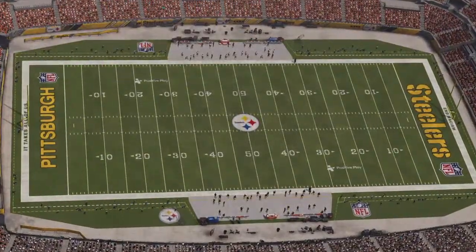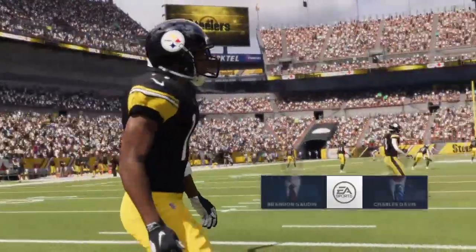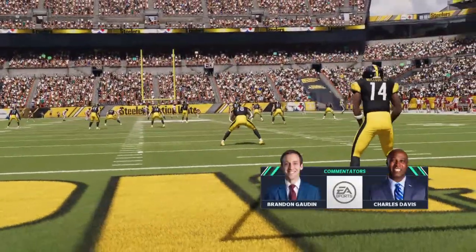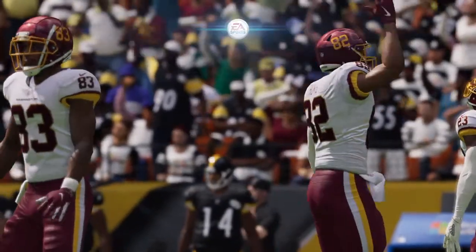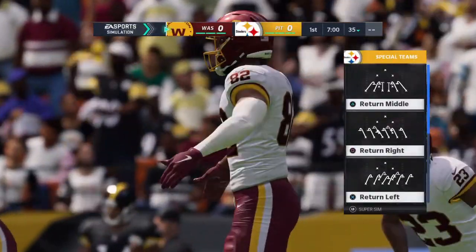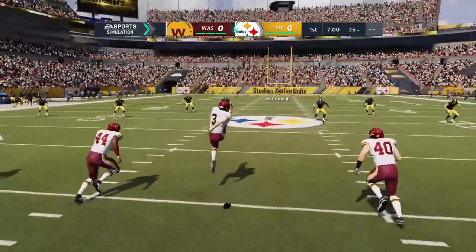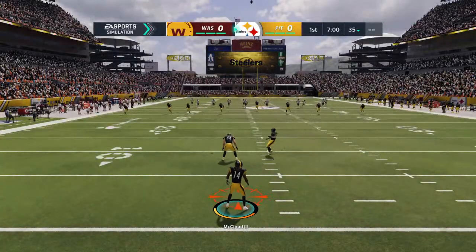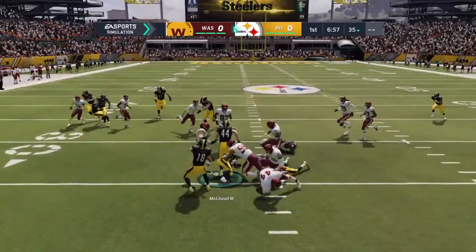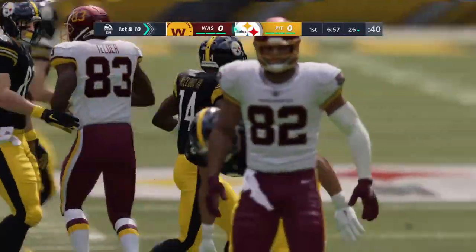EA Sports coverage of the National Football League brings us to Western Pennsylvania and Heinz Field in the Steel City of Pittsburgh. This was the scene just a few moments ago as the Pittsburgh faithful were fired up by the hometown Steelers taking the field. They're all set as they'll match up with the Washington football team. Taken in at the 3. And he takes this near the 25, just a little pass there, call it the 26.